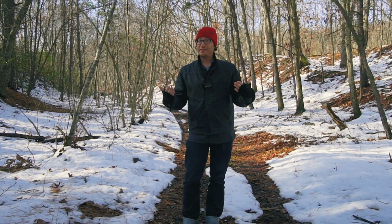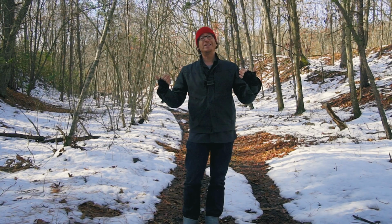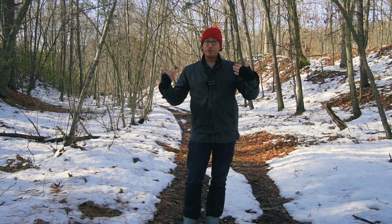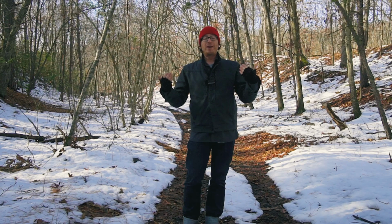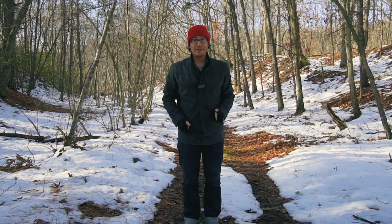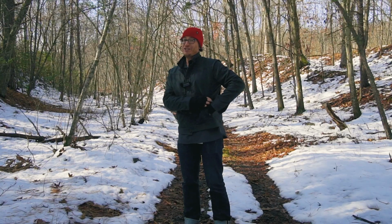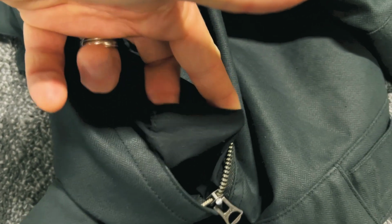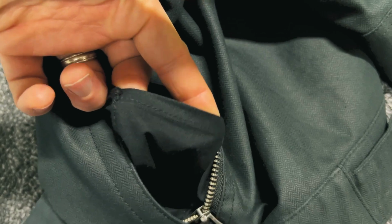I didn't anticipate this being a great travel jacket, but I did like the jacket, and I was taking it because I liked the jacket. I liked the weight of the jacket for where I was going, but it ended up being a phenomenal travel companion. But it does have some cons, and the con is this internal divider pocket inside both of the front pockets. I don't know what it's actually there for. I found it to be a little bit useless.